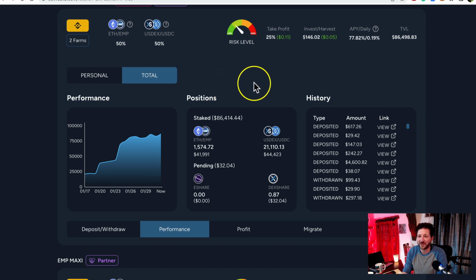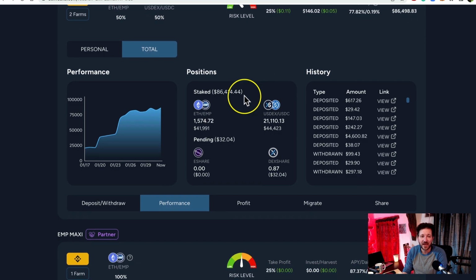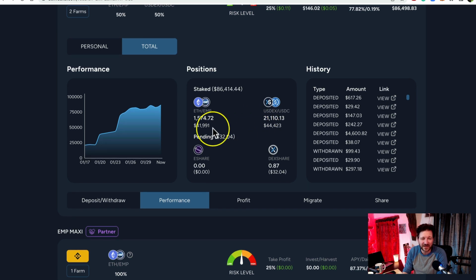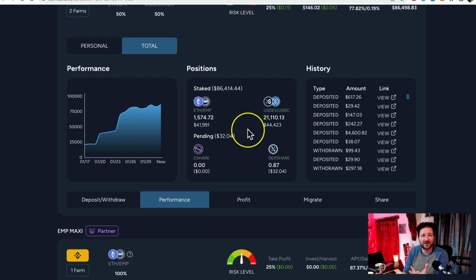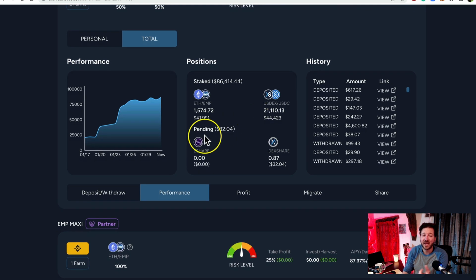So the performance tab shows us how the particular vault is doing, and here are the two assets that are staked. Remember I said they were 50-50, so the dollar value will be similar. It's a little bit fluctuating at the moment, but this automatically rebalances. But the two assets that make up this farm will always be 50-50. And here in the pending, every compound, what this is telling us is that the next time the compound happens, the figure here in dollars will be split 75% back into the vault and 25% into the ETF.